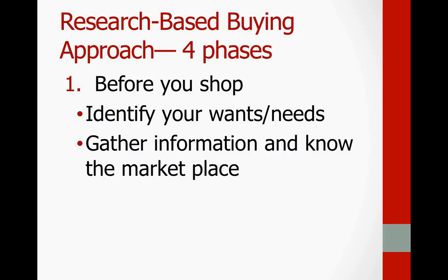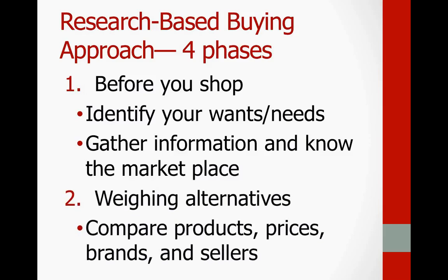And you also want to know the marketplace. Are there any sales going on right now? What's the return policy? Is it a month? Is it 2 weeks? Is it 60 days, 30 days? Gathering all this information. Second, you want to weigh alternatives.